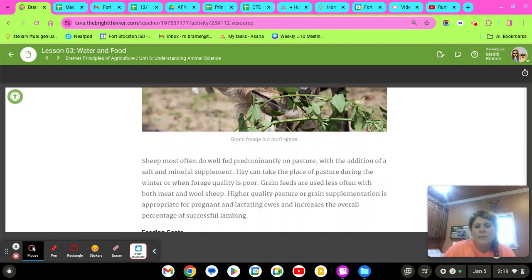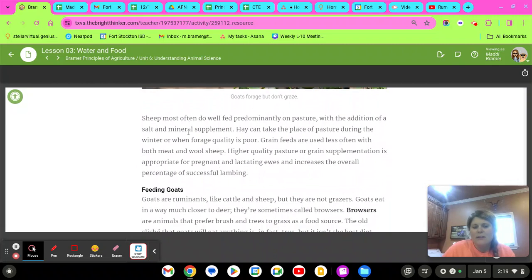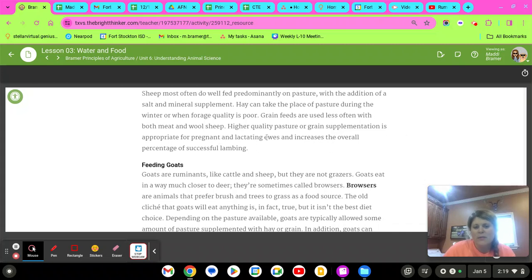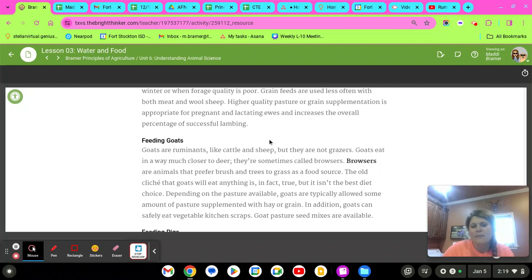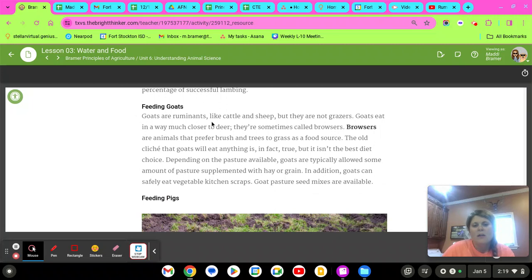So sheep do well on pasture. They eat a lot of grass. You need to provide them mineral and salt, and you can feed them hay in the wintertime. Same as cattle, give them grain when needed. So pregnant, lactating mothers, it's a good choice to give them some grain.